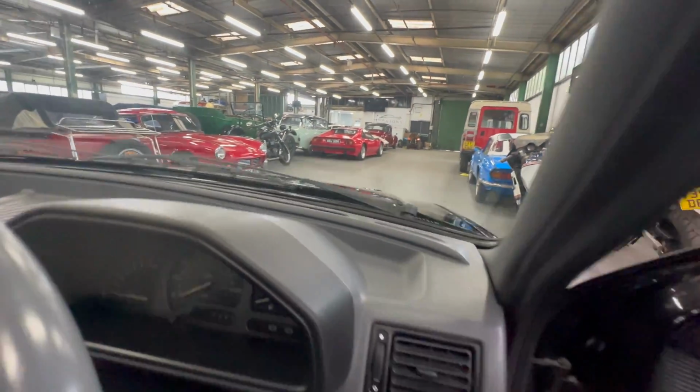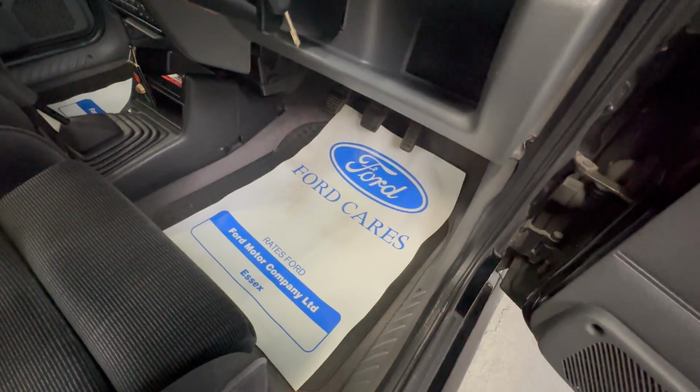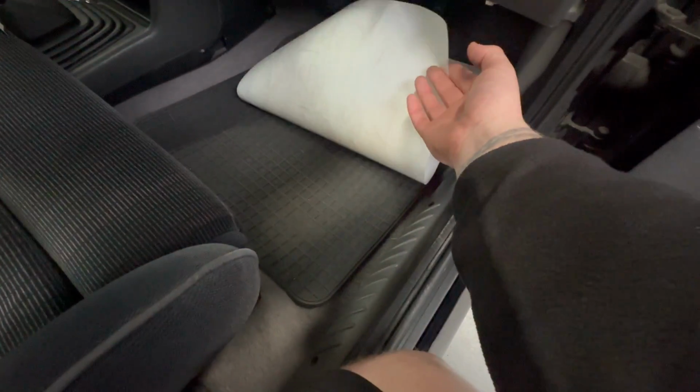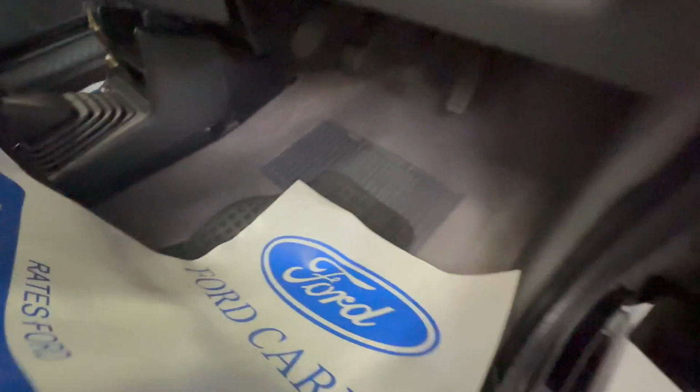There's no cracking where you'd normally find it. Around the vents are good. This is the attention to detail that this owner's got. We've got Rates Ford, like sort of PDI mat, covering the waffle mats, and they're not paper, they're sort of vinyl as well. Underneath a fabulous carpet. The heel pads are like brand new. Pedals are in lovely condition. They're not sort of worn or stretched.